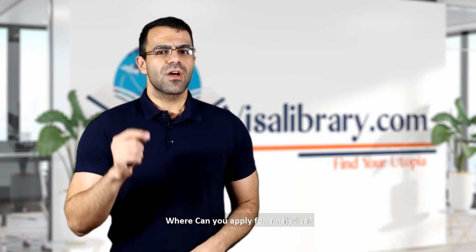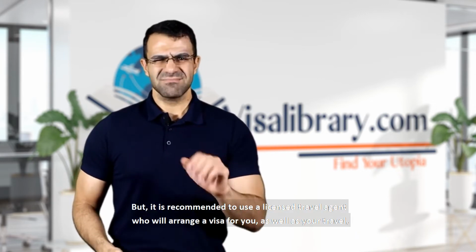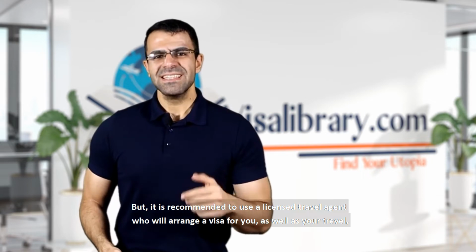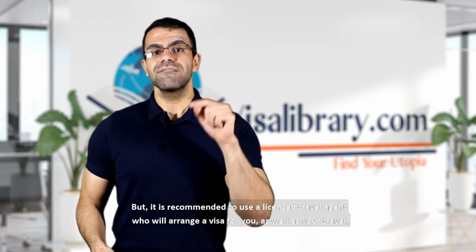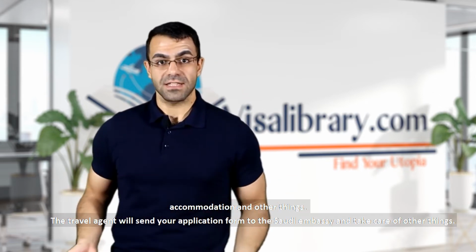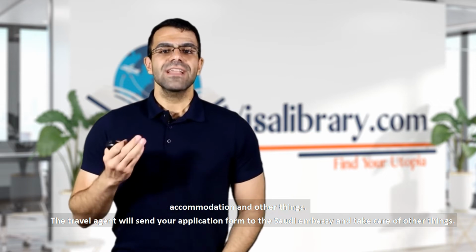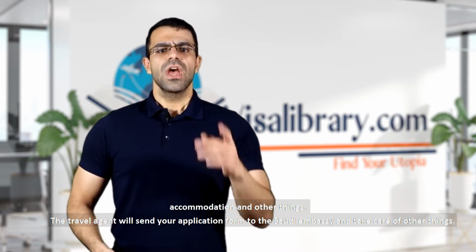Where can you apply for a Hajj visa? Well, it's really simple. You can go to the nearest Saudi Arabia embassy, but it is recommended to use a licensed travel agent who will arrange a visa for you as well as your travel accommodation and other things. The travel agent will send your application form to the Saudi embassy and take care of other things.